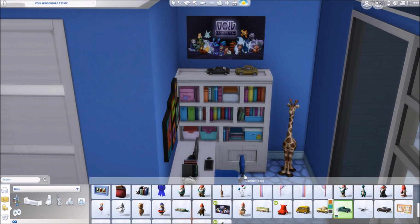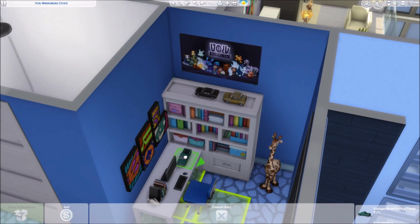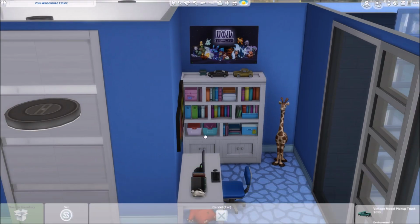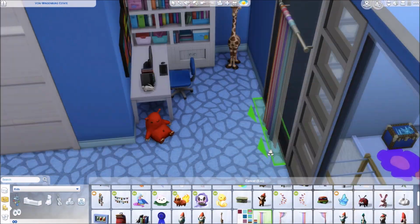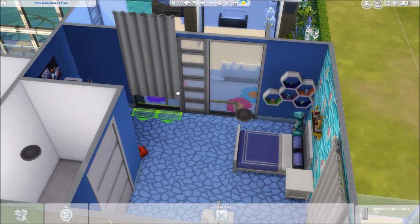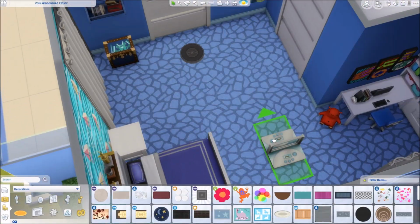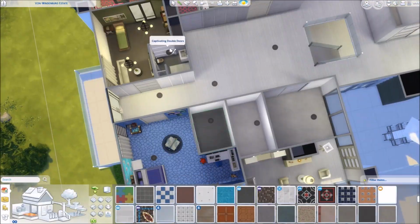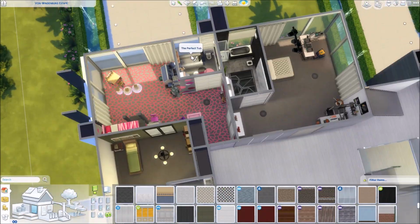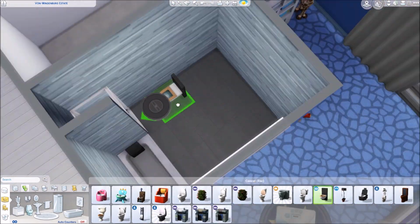So here I'm placing some toy cars on top of the bookshelf, and the idea behind that is that he collects toy cars, and those are his most expensive priced toy cars, and the reason that he placed them up there is because he doesn't want his toddler brothers to grab them and play with them, and that's why they are way up on the bookcase.